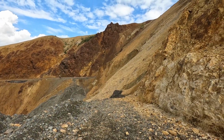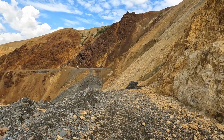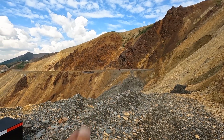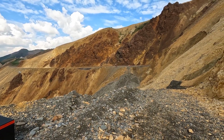So this is the slide that took out the road, and that prevents us from going any further. But if you look right over here, there's a caribou walking on the road on the other side. He can't get across either. Yeah, he can't get across.